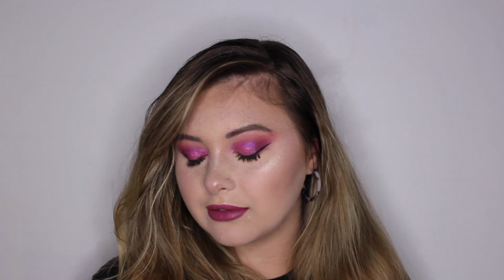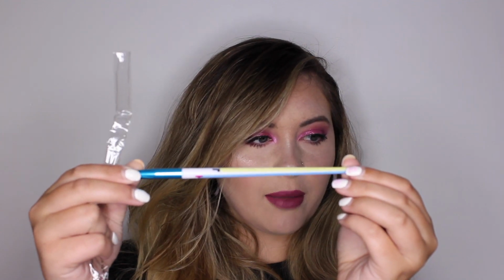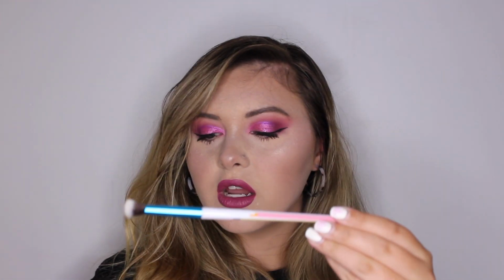But anyways, the next item I got in my Ipsy bag is a nice little blending brush, and it doesn't say brand on this, so I kind of wonder if it is Ipsy brand, because it does go with the bag really well. There's a bunch of little colorful squares and lines on there, so I'm kind of thinking maybe Ipsy made this brush, but it's just a cute little blending brush. And honestly, I always say this, you can never have too many brushes, because if you don't use the same eyeshadows every day, then it's nice to have a good selection of brushes.